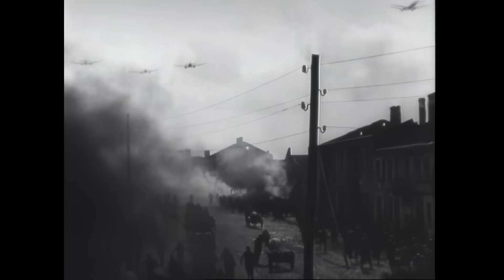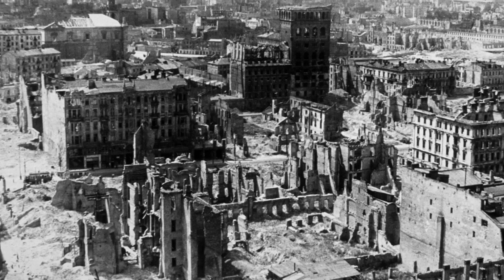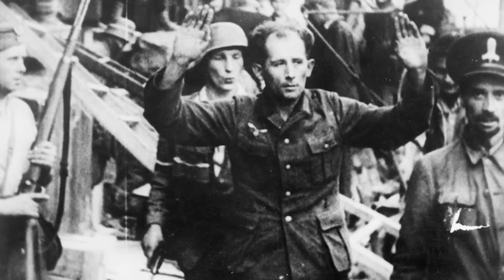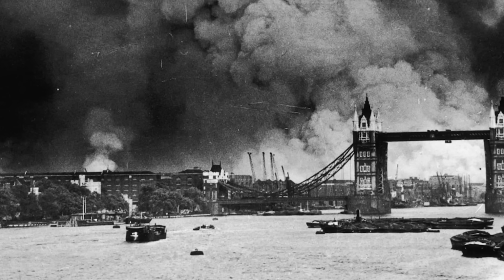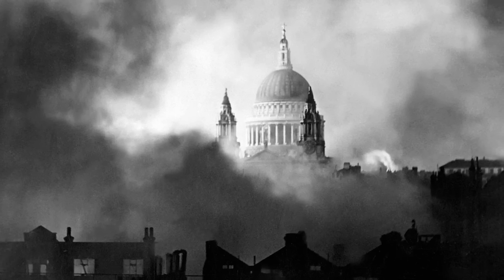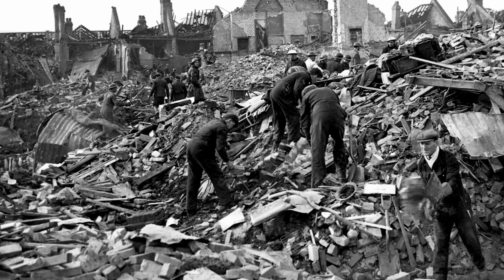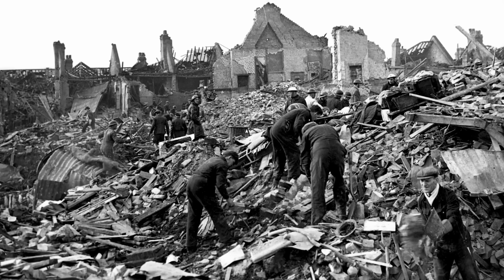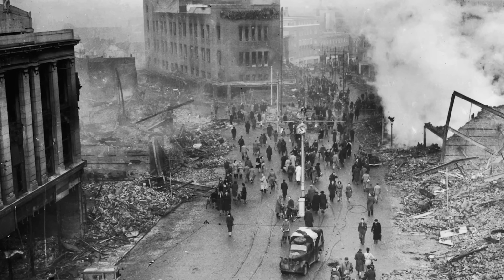As Europe was overrun, cities like Warsaw and Rotterdam were devastated by German bombers. Then, in September 1940, Hitler finally unleashed his bombers on London. The Blitz had begun, and Londoners found themselves in the front line.